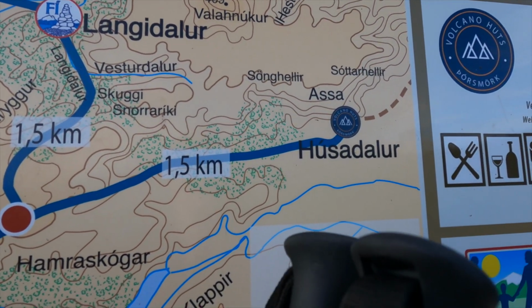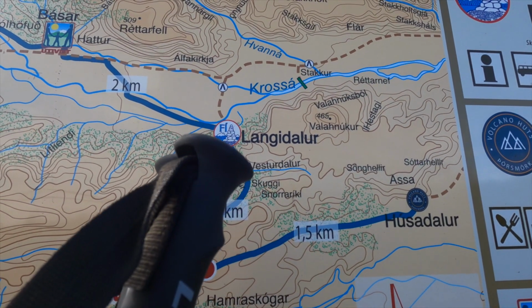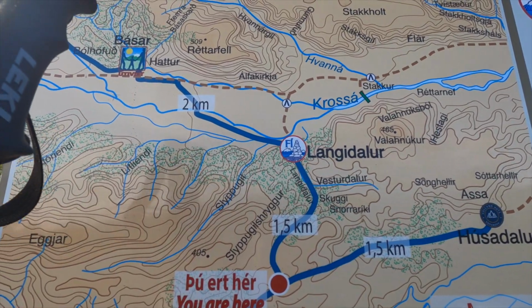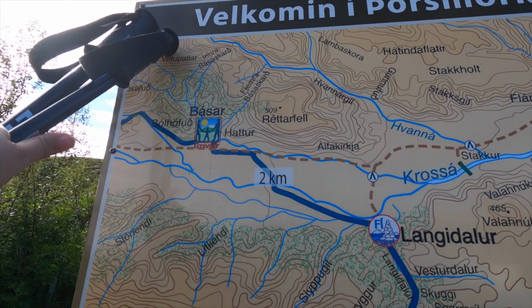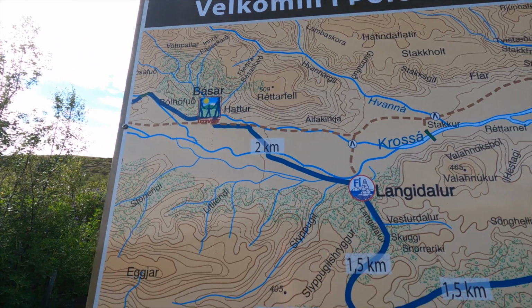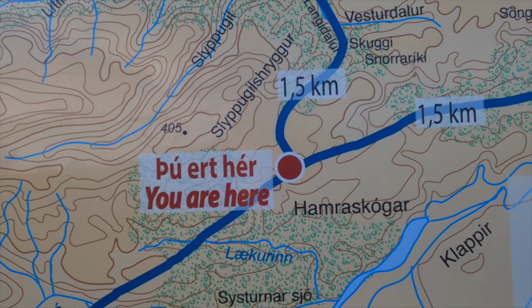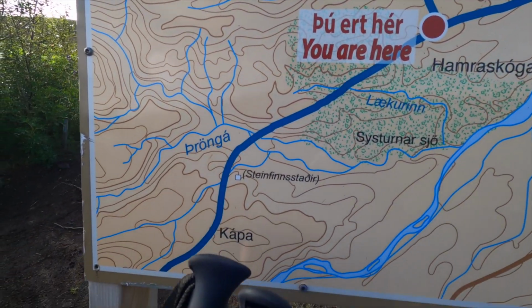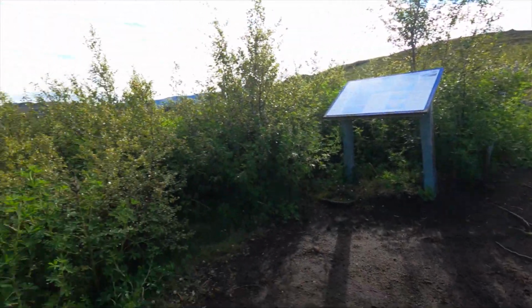So we came from there. We are now here. Yesterday and the day before we were here and at Bazaar hut, and we went up here, and then the weather became very bad, so we went back, and you are here, and now we are going to follow this blue line over here. So let's go.